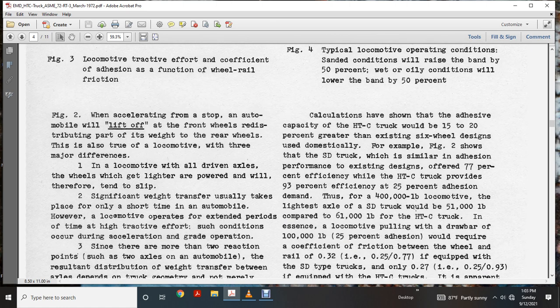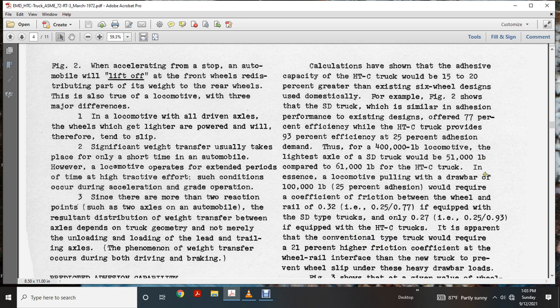Calculation has shown that the adhesive capacity of the HGC truck would be 15 to 20% greater than the existing six-wheel design used domestically. For example, Figure 2 showed that the SC truck, similar in adhesion performance to the existing design, offered 77% efficiency, while the HGC truck provided 93% efficiency at a 25% adhesion demand. Thus, for a 400,000 pound locomotive, the lightest axle with the SC truck would be 51,000 pounds compared to 61,000 pounds with the HGC truck.